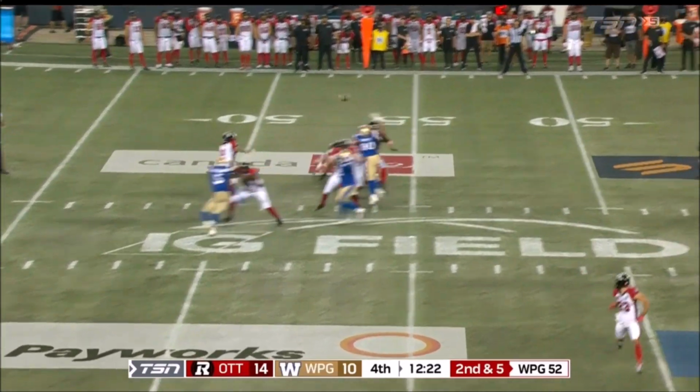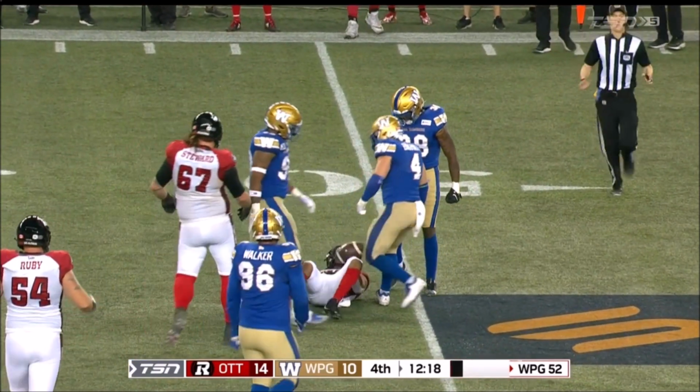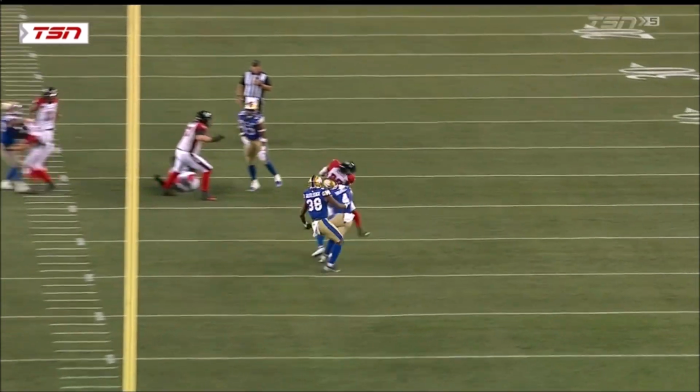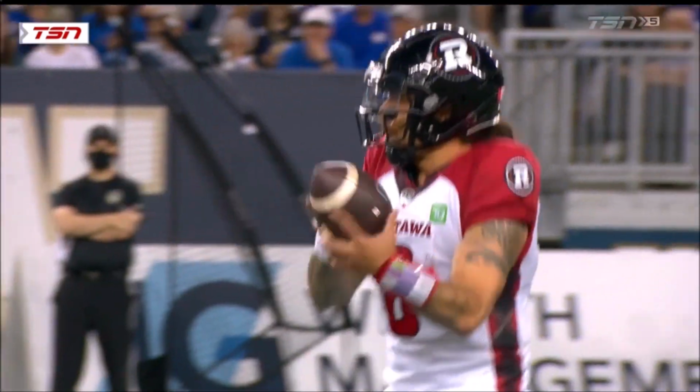Targets to the right for Mazzoli. He's going to look over the middle. And that is a completion. Sending a little reminder that he's still here. You don't come over the middle against me, right?